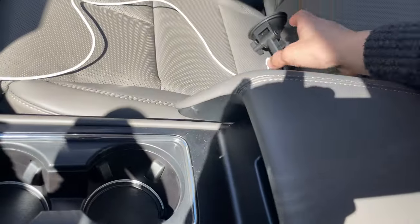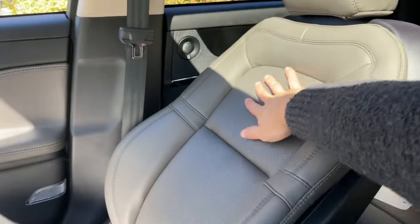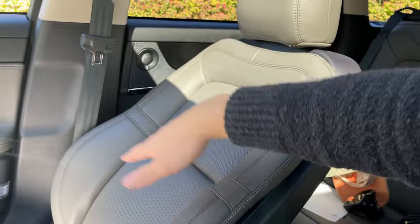for some storage. These seats are generally pretty comfortable. They're a lot more comfortable in the rear seats for sure. And with the heated and cooled part, they do feel quite nice. I think there's an additional package where you can get some more maneuverability in the seats, but that's going to be a little bit more expensive.